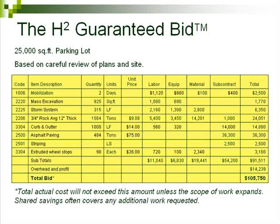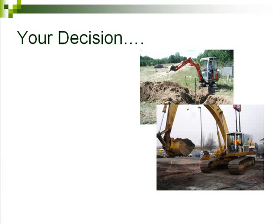Now let's look at the H2 guaranteed bid. Notice that each activity in the project has a separate line item, and the labor, equipment, material, and subcontractor charges are shown in detail. All of these are added up to create the total bid of $105,750. Your cost will not exceed that amount unless the scope of work expands, and if the project comes in below that amount, then that is split 50-50 with the owner.